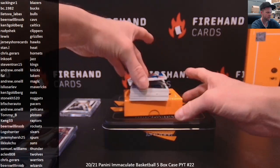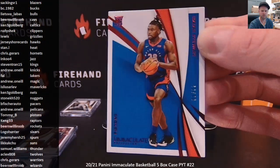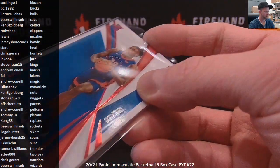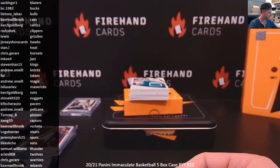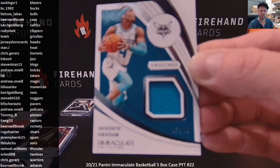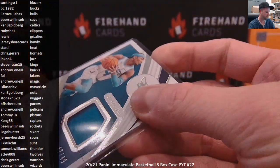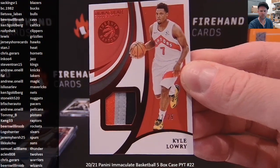Another base rookie. This is a red parallel numbered to 49 for the Pistons of Isaiah Stewart. Detroit, Tommy B. Devontae Graham for the Hornets. 47 of 49, jersey going to Chris Gerards. Three-color patch to 25, Kyle Lowry for the Raptors.